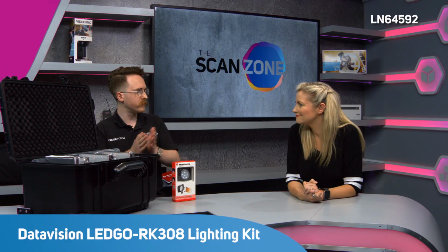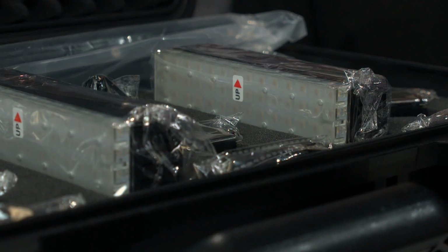You're sitting down, doing some interviews with people, it's there, and it comes in its own case, which is fantastic. It's a high quality case. I think it's water resistant. It's excellent. This is the Manfrotto B3.